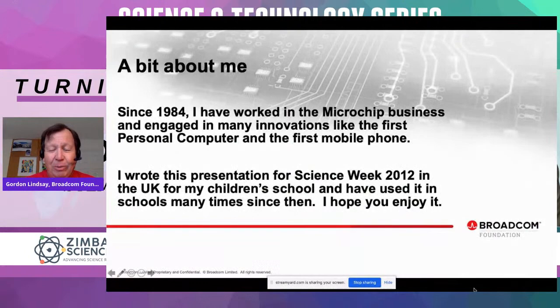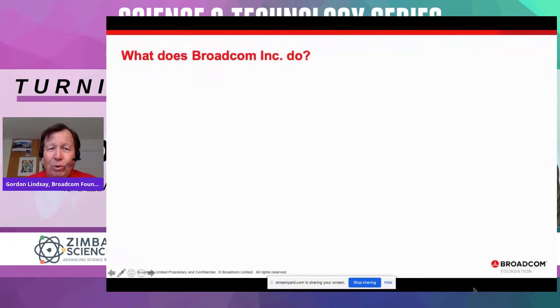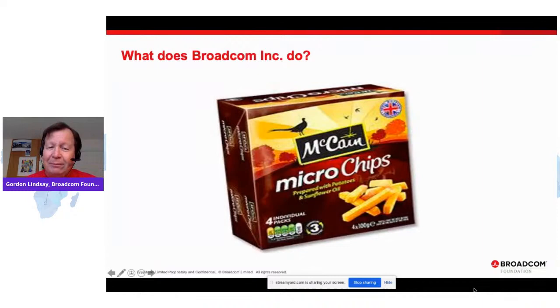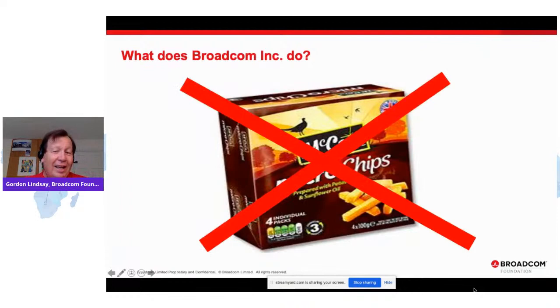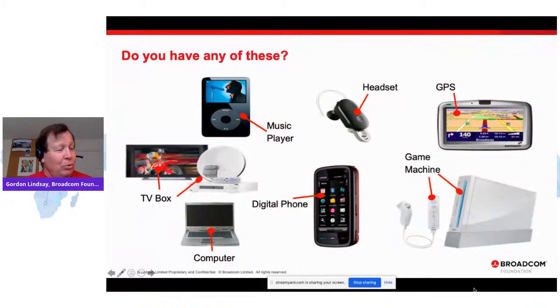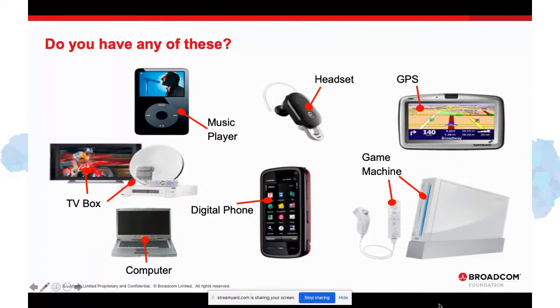So what does Broadcom do? Well, it makes microchips. But it's not this kind of microchip. It's actually a very different type, and it's got things to do with everything you probably use every day. So if you use any of these things, like a music player or a sat nav or a headset, then the chances are that you're actually using a chip from Broadcom somewhere inside one of those actual boxes.